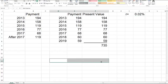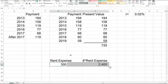Now, the other way I said you could do this is you could take 8 times rent expense. So we saw in the disclosure that rent expense was $300. If we take 8 times that, we get $2.4 billion. So what's the liability going to be? Somewhere between $735 million and $2.4 billion.